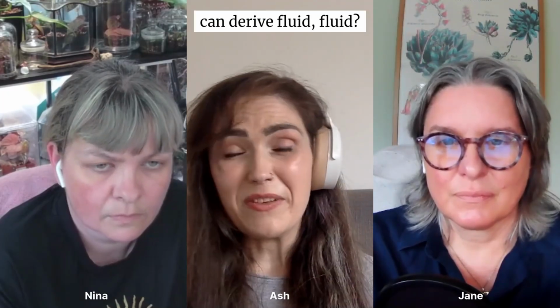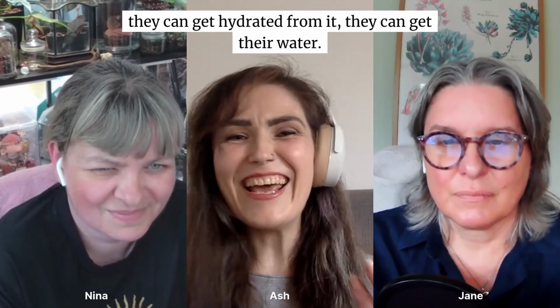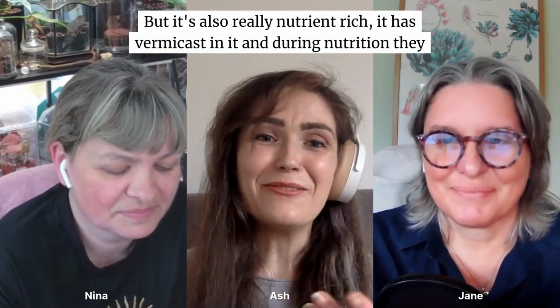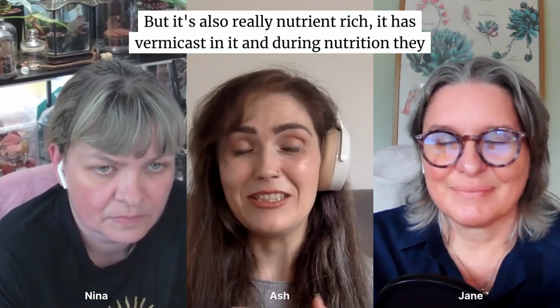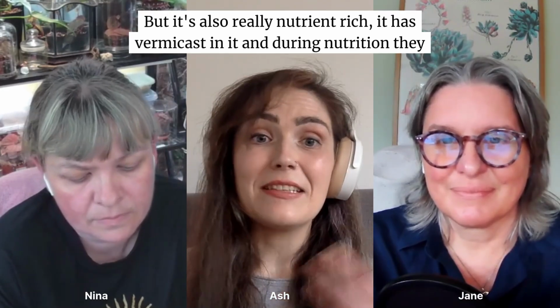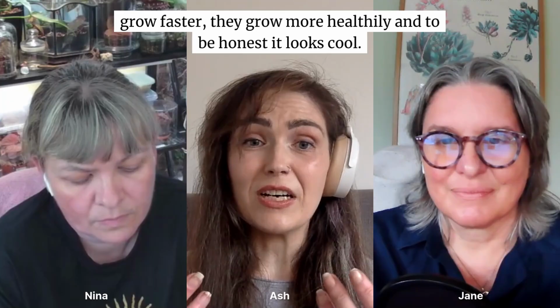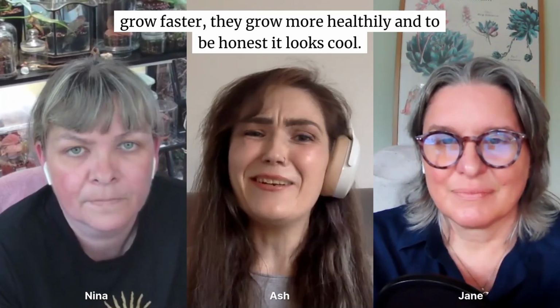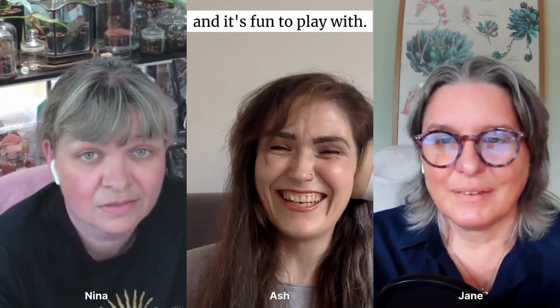They can derive fluid. What am I talking about? They can get hydrated from it. They can get their water, but it's also really nutrient rich. So it has vermicast in it, and they're drawing nutrition. They grow faster. They grow more healthily. And to be honest, it looks cool. And it's fun to play with.